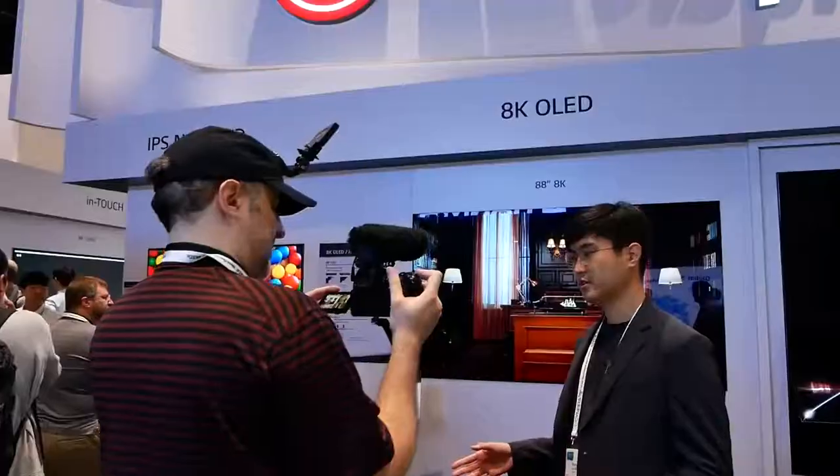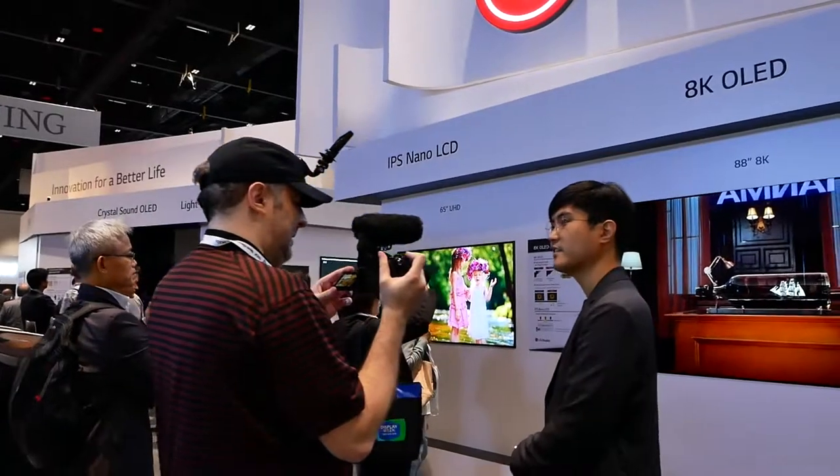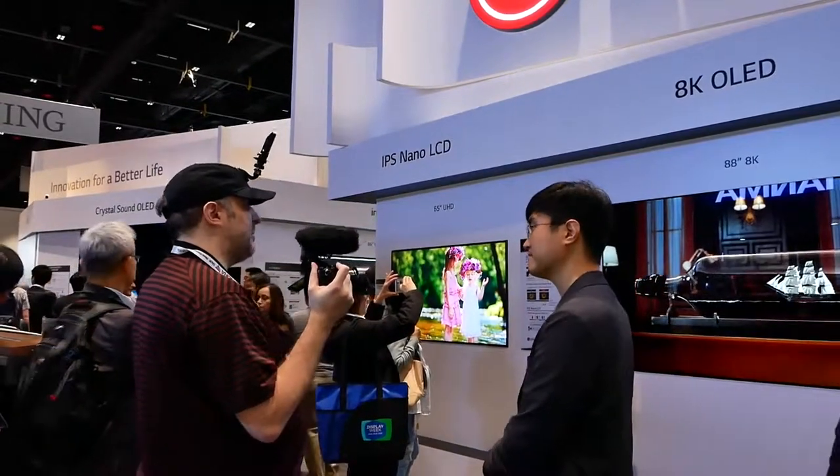And do you have the same black level technology, pixel dimming, the same brightness? Same deal, in the same package. Just in 8K. Nice. 88-inch 8K. Right. That's like a dream display.